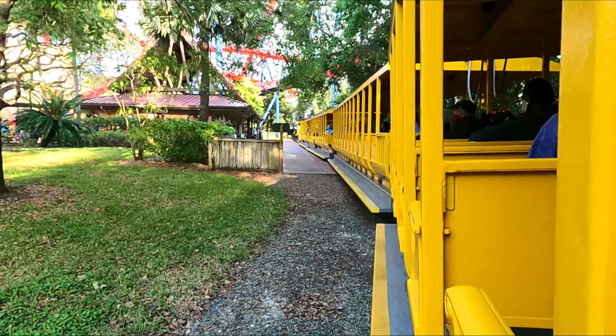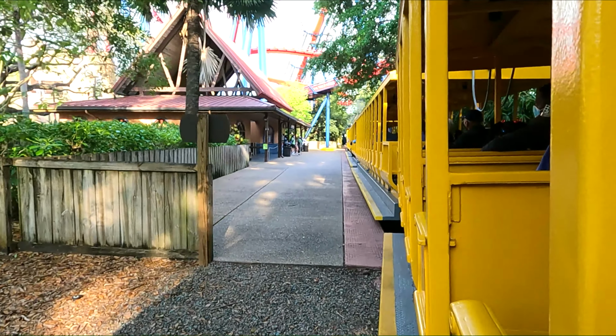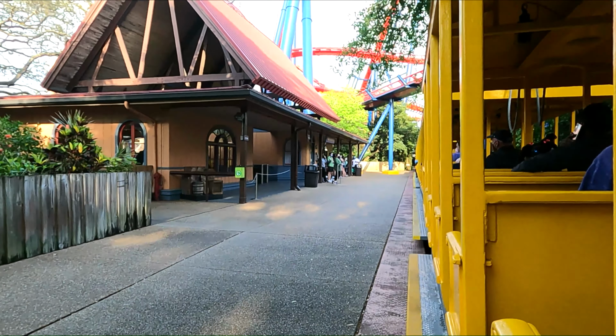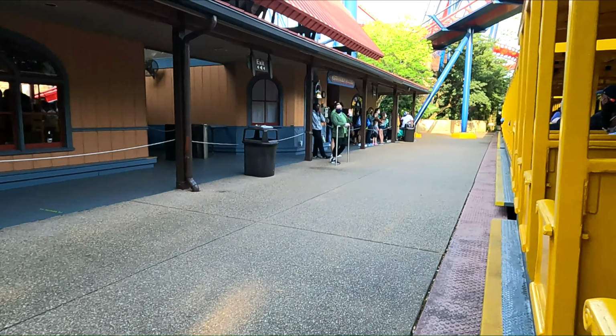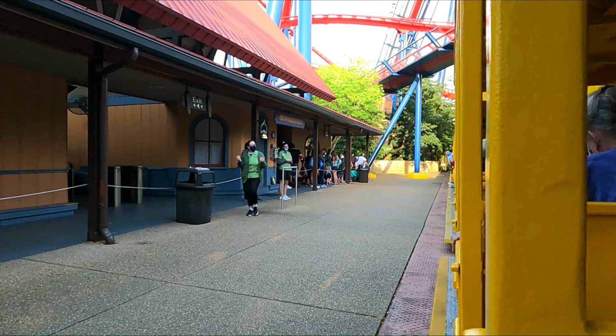We're coming into Stanleyville Station. Please remain seated until we come to a full and complete stop. All right, folks, now safe. Exit to the platform side only.